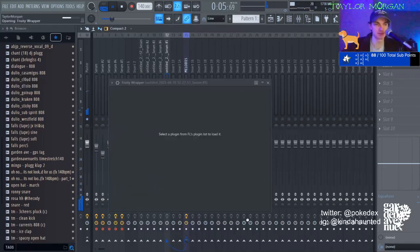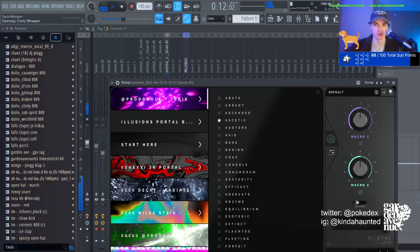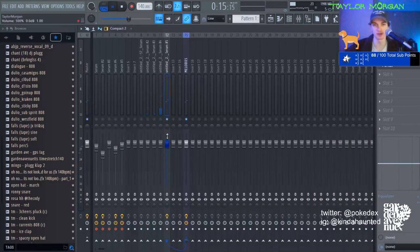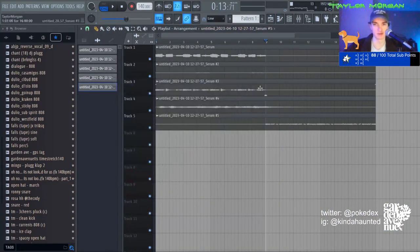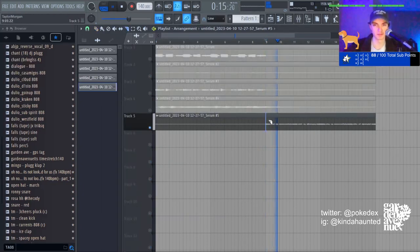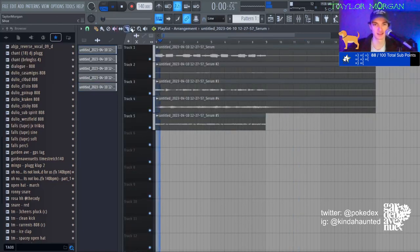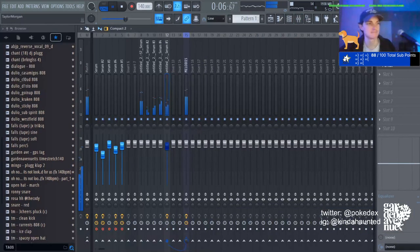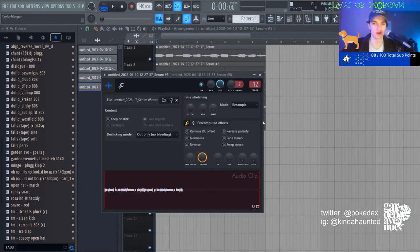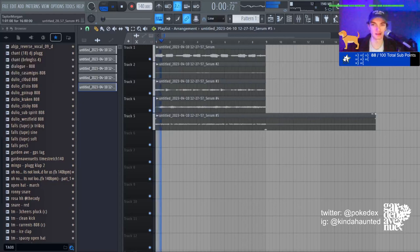I might add Portal to this melody, because the main sound is super dry, on purpose. So I feel like maybe making the lead not as dry might make it cool. Also, the lead might sound cool reversed. Ooh, that's a cool reverse, actually. Actually, I think the offbeat stuff does not work with it being reversed. It is too offbeat to be reversed. All good.